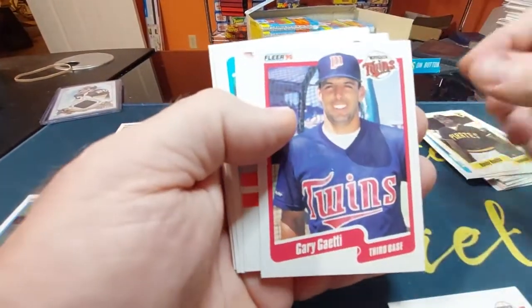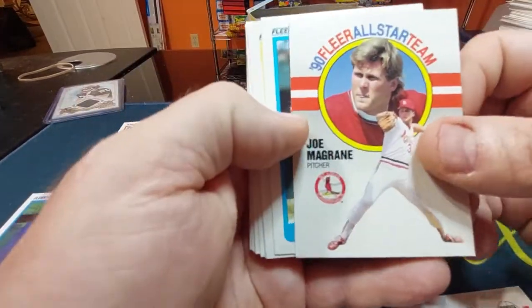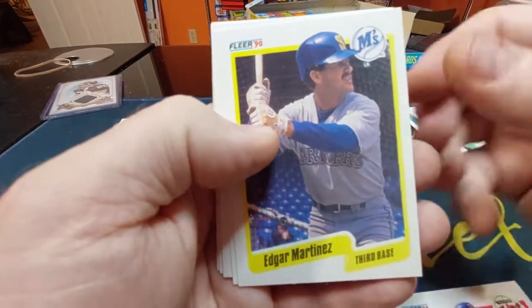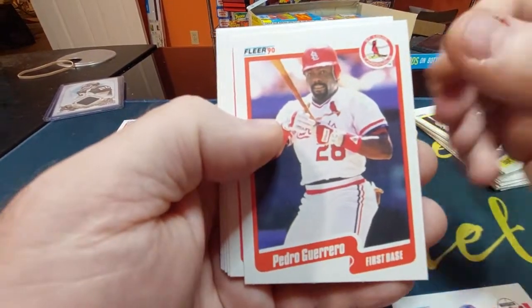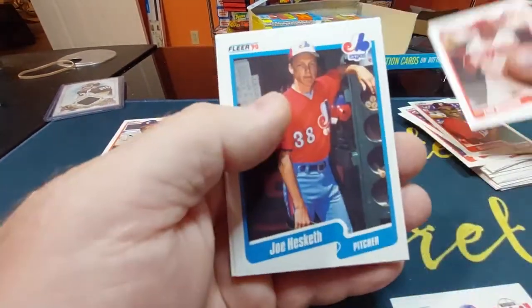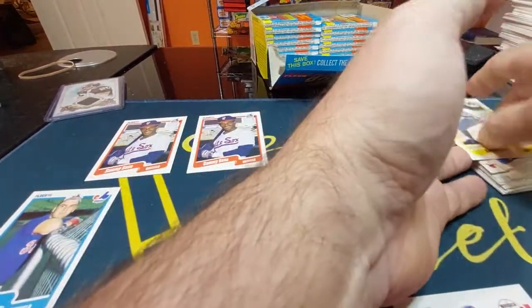Bobby Bonilla. Joe Moraine. All-Star selection. Edgar Martinez. Ozzy Guillen. Al Davis.